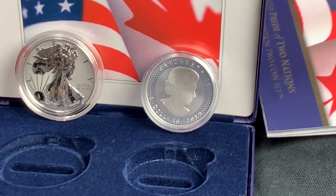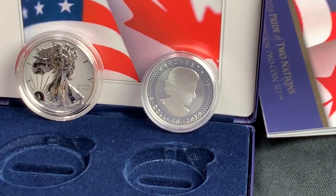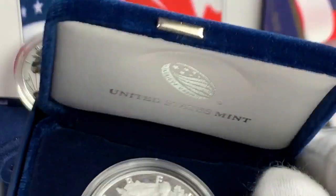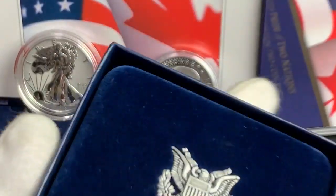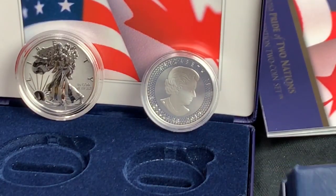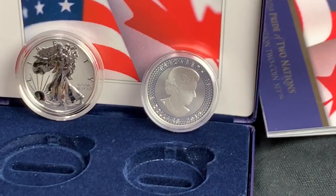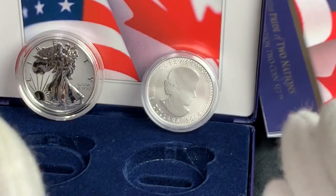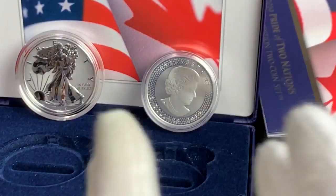So, listen. I know they're expensive. I had to have it. Sometimes you have to have things like that. For instance, this 2019 Proof Eagle. They're very expensive. They're like $55 for a Proof Eagle. So, had to have that. Sometimes there are things in the hobby that go beyond collecting for bullion, investing in the future and storing your wealth. It goes beyond that. You start getting into the collecting stuff. And here I am into the collecting stuff.